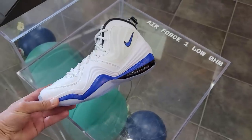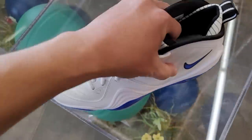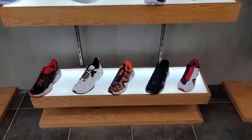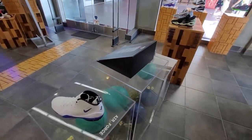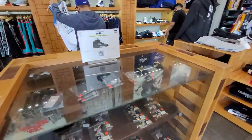Do they got the Pennys here? These are the Penny fives, right? These are the Penny fives. Yep. Not really seen too much in the basketball section. I just realized all their raffle things are done. They do got the Toro. They do have the Toro Bravo still.